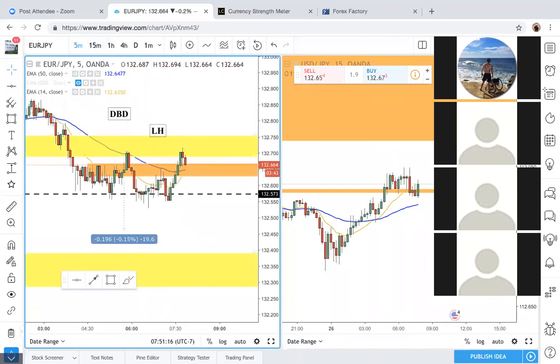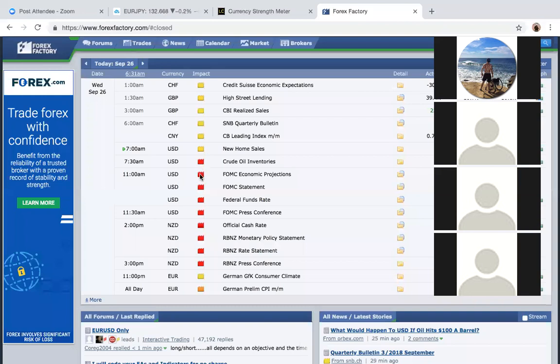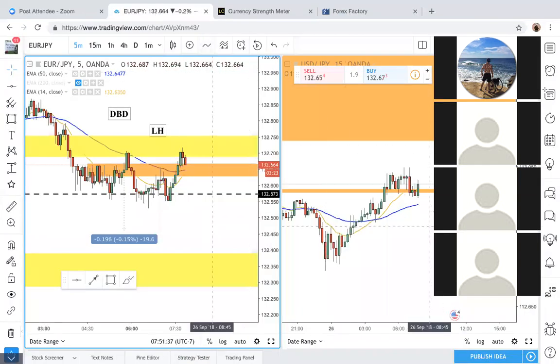It looks like UJ is going to drop too today, because you can see how we're making lower lows and lower highs now. And we have that news coming up soon. Might be a good opportunity for price to just reject completely, because we have tons of red folder news for USD. Tons of it starting at 11. So stay out of the US dollar at that time.